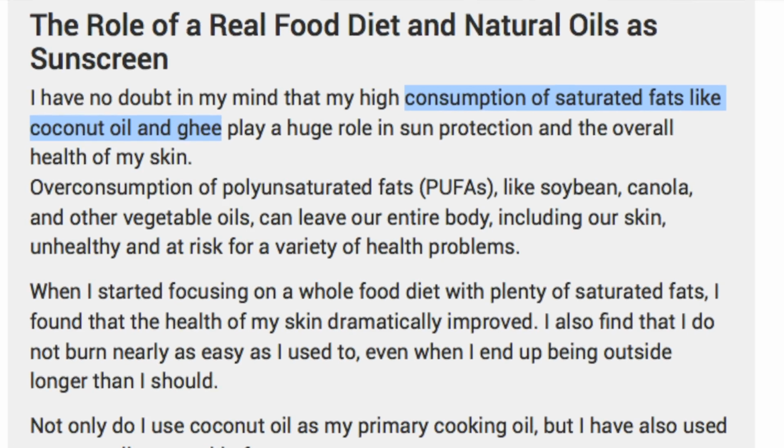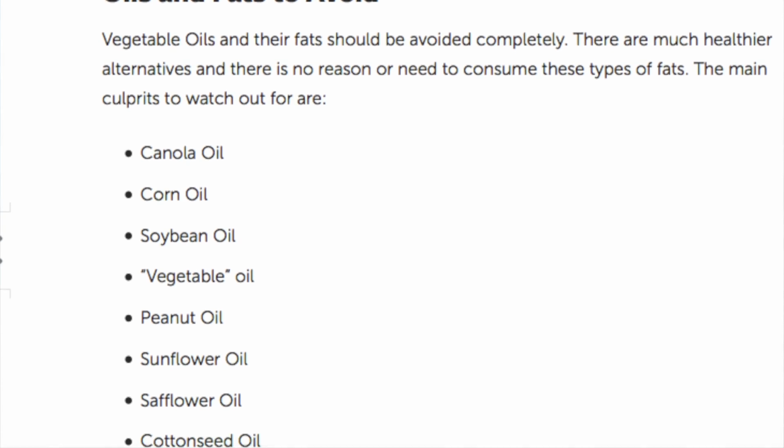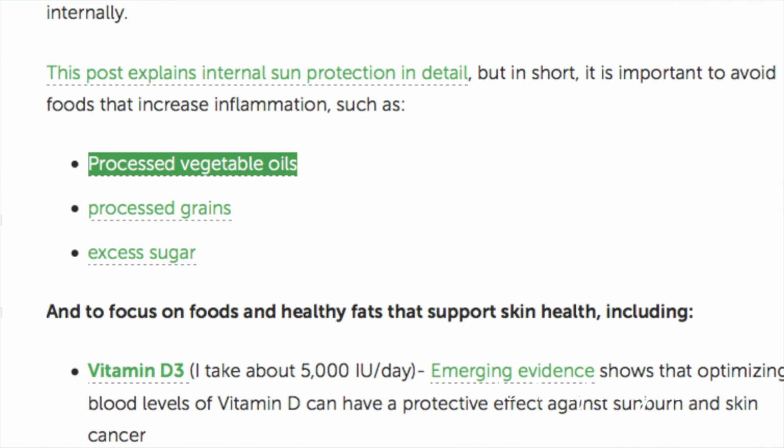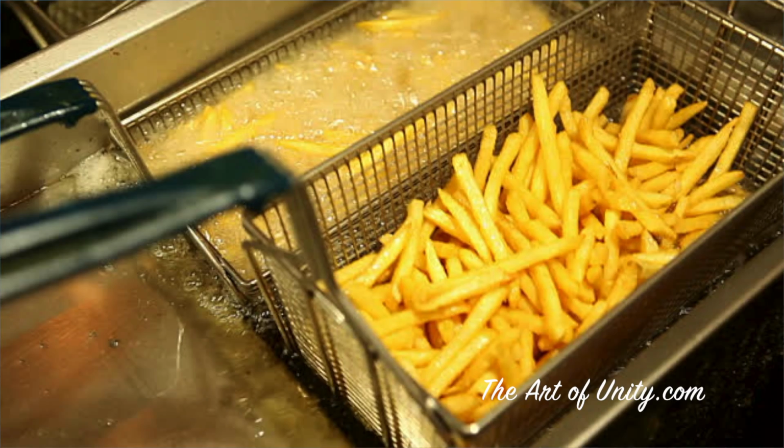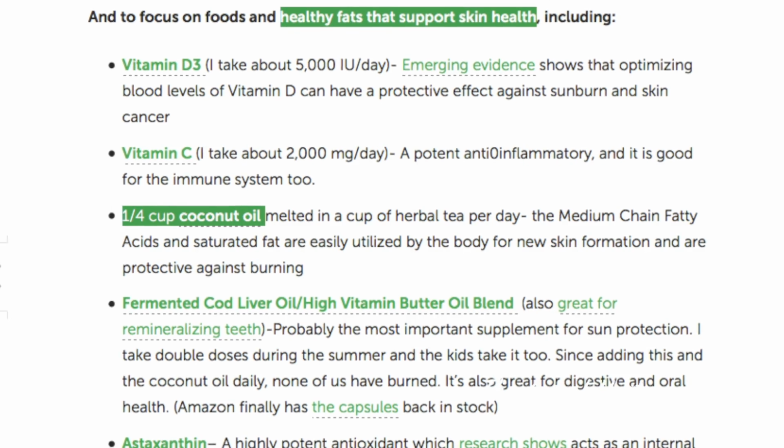The other thing I do is consume coconut oil as well as ghee, because those are said to protect you from UV light as well. The other thing you want to avoid is any type of rancid vegetable oils. That includes soybean oil or canola oil and other vegetable oils, because they leave you at risk for premature aging as well as other skin problems. But see my video on what are the best oils to consume and cook in for more info on that. So get off these oils and start eating healthy fats, and you'll notice a dramatic difference in your skin almost immediately. So check out part 2 where I show you exactly how to make a sunblock that's going to protect you from the sun all day and is great for your skin.